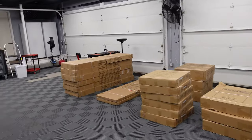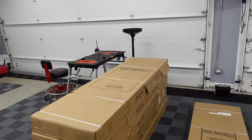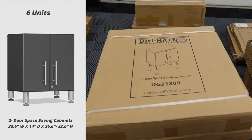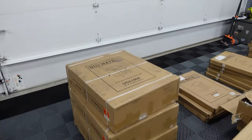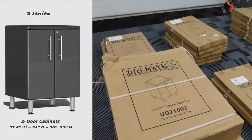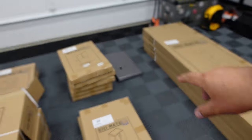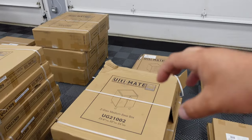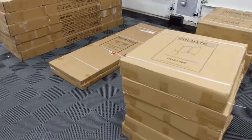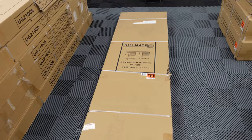Alrighty, so how I'm going to start is I'm going to assemble one of each of the cabinets. Let's go through this. We have six two-door large tall boxes. We have six two-door space-saving cabinets. We have three four-drawer medium base boxes. And then we have three two-door medium base boxes. And then those little boxes are actually just the cabinet doors or the drawers. They package the main structure and then the door separately because the doors come in different colors. That's also the door color. And then we have 12 feet, broken down into two 6-foot bamboo work countertops.